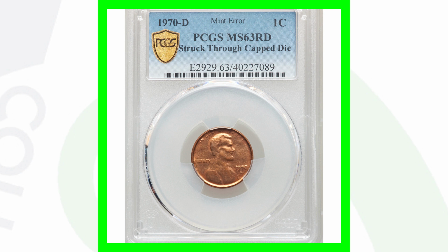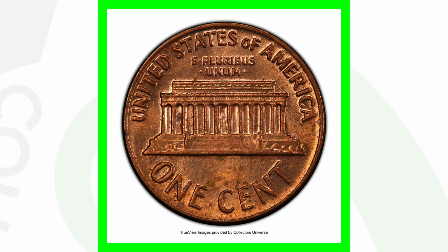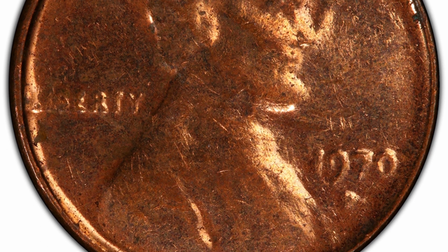And then here is a nice die cap. So the 1970 D mint mark here sold for over $130 because of the mint error and because of the grade. It looks very normal on the reverse. On the front, you see how the coin was struck through that capped die. Like I said, this coin sold for over $130.